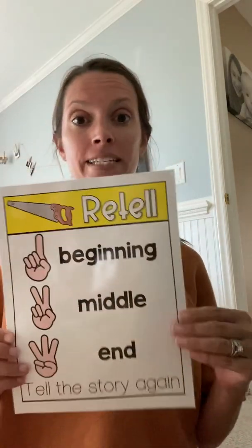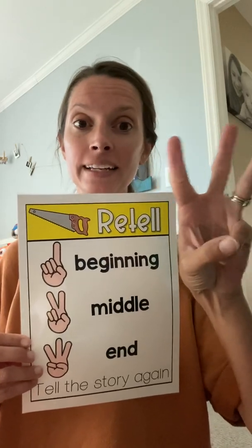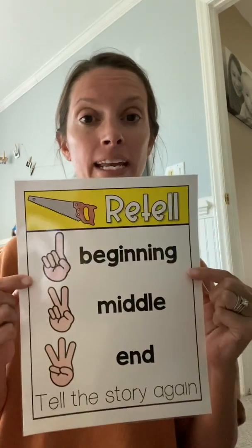And yesterday we used a new tool from our toolbox to retell the story. And remember, retell means to tell the story again, beginning, middle, and end. And yesterday you retold the beginning of the story.